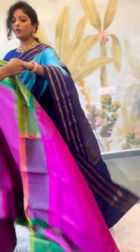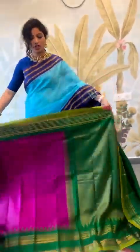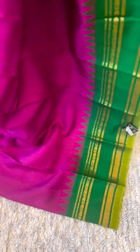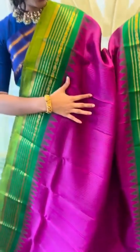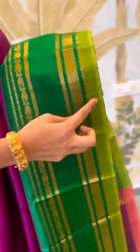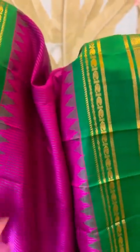And here we have one other very traditional combination, which is forever, in a nice magenta pink with a nice dark green combination. Another rich color combination, self green resham checks throughout the body with a beautiful dark green and a light mehndi green kora borders with gap border style and gold zari.